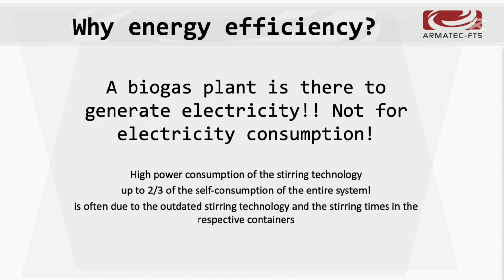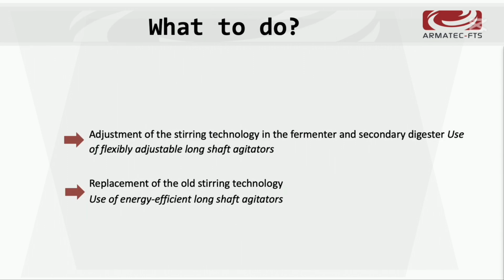Because of that, we produce an energy efficient mixer for the market, for the site entry, and the flexibility of the mixer is really important too. Because of that, we make the replacement of the stirring technology now on the biogas market.